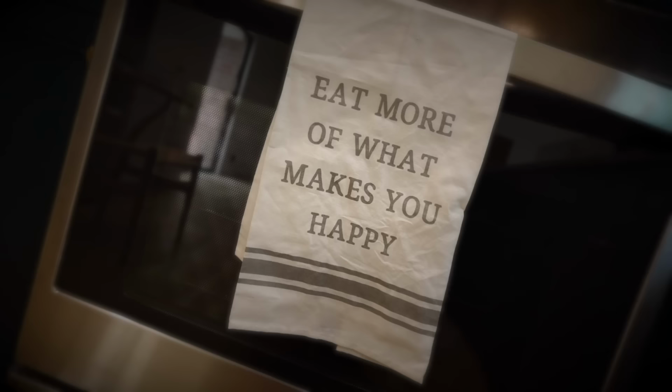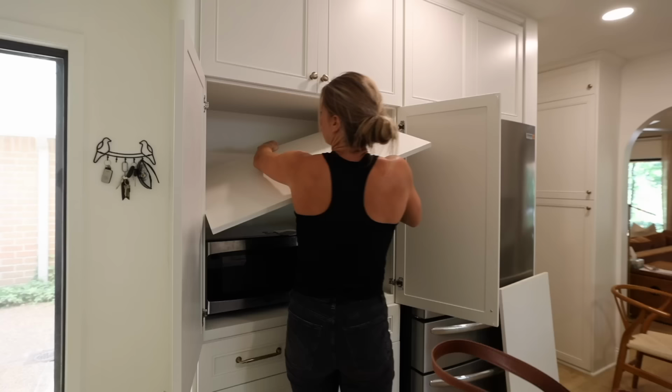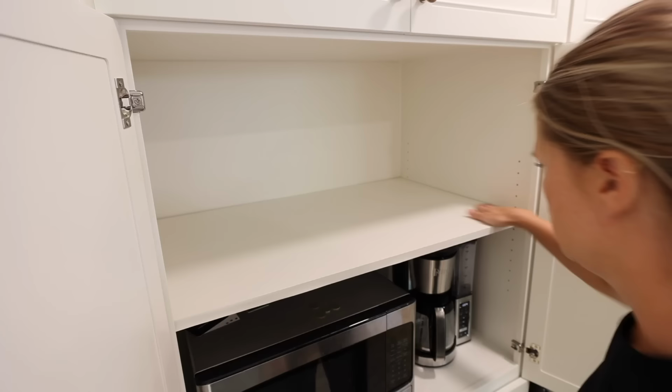The final task of the week was to install all of the shelves inside of the cabinets using shelf pins so that they can finally move all their stuff back into their kitchen.